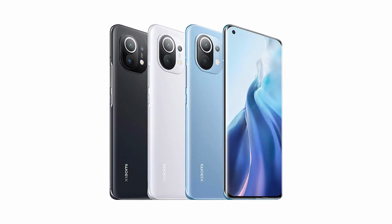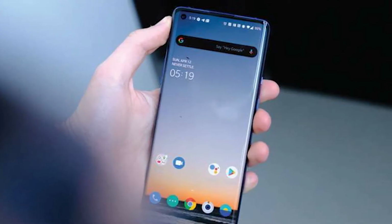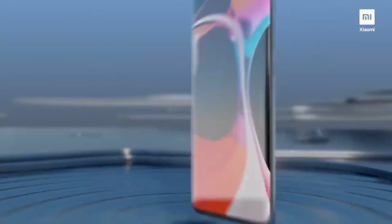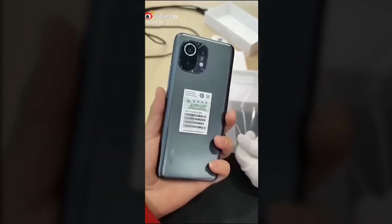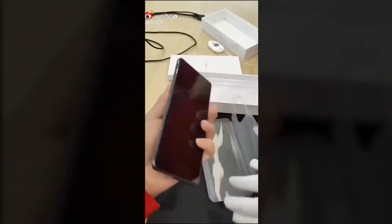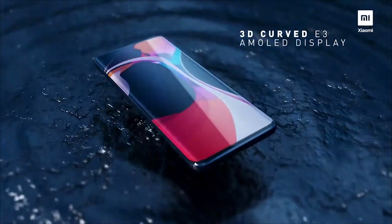The display of Mi 11 offers DCI P3 color gamut as well as supports HDR10 Plus, motion estimation and motion compensation that was featured earlier on the OnePlus 8 Pro. There is also Corning Gorilla Glass Victus protection on top and 8192 levels of brightness adjustments. Xiaomi claims that the Mi 11 has already achieved an A+ rating from Screen Analysis firm DisplayMate.